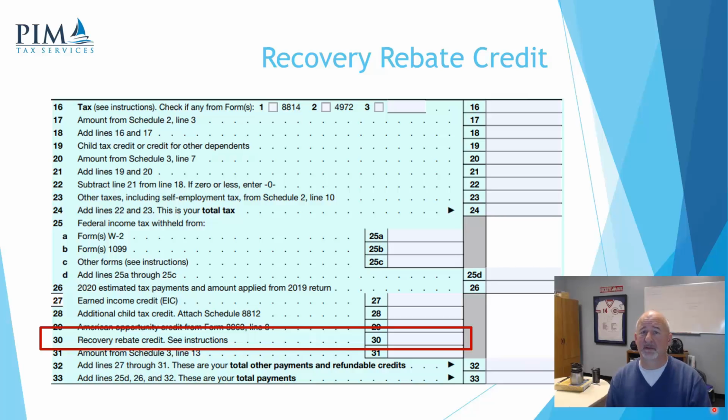I wanted to take a couple minutes and talk about recovery rebate credits and some strategies you might want to consider for your 2020 tax return. If you didn't know, the recovery rebate credit is new in 2020. It's there on line 30. I've got it highlighted on the slide. You're looking at the back page of a Form 1040, and there on line 30 is the recovery rebate credit.